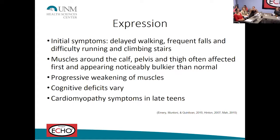There are also a variety of cognitive deficits that are associated with Duchenne muscular dystrophy, partially because the dystrophin protein does some things in the brain that they're still discovering. They think it has to do with the structure of the brain. But you might find a patient who has delayed speech, who's not doing well in school because of cognitive deficits. And those are also just symptoms to keep in mind when you're taking care of patients, especially if they go with progressive weakening of the muscles.